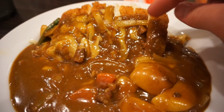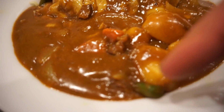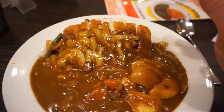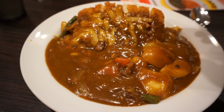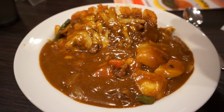Chicken cutlet, cheese mix, vegetable mix. Oh, I just licked my finger, and the spice on that was pretty high, especially for a 5.